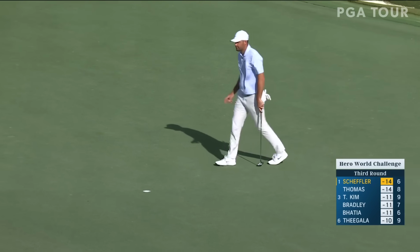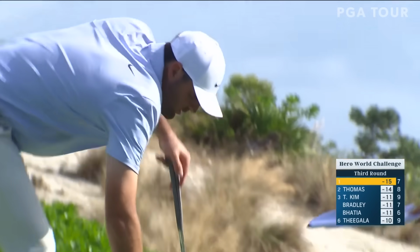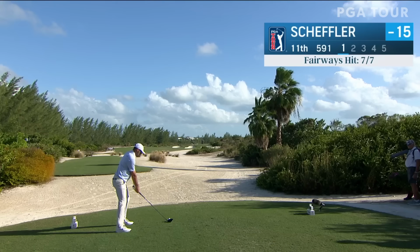As quickly as Justin Thomas grabs his share of the lead, Scottie Scheffler on the same green says, I'll take it right back.